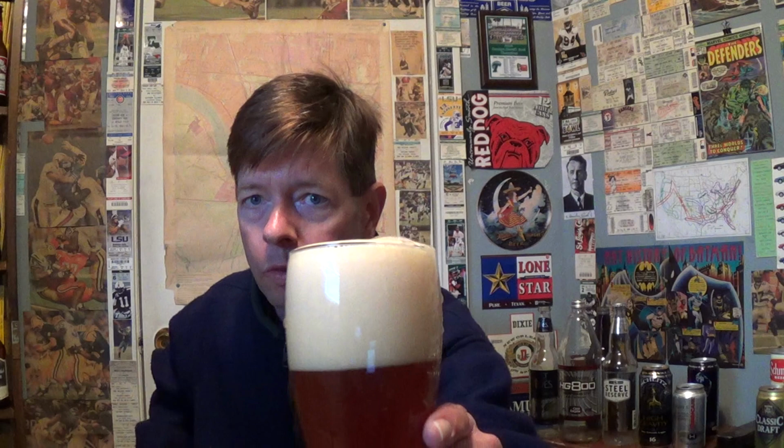Thick cream colored head, soapy at the top, just like the other two, 2010 and 2011, and a murky orange, copper, or amber appearance, just like the 2010 and 2011. With this, some stray bubbles. The other two had bubble streams, okay, so there's a difference, but the color and everything else is the same. Let's go with the aroma.